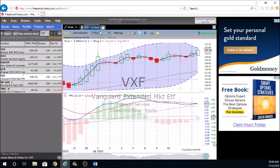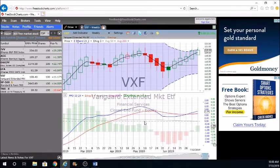I don't like that these are kind of down pointing just a tad bit, but on our technical charts, as you can see from the weekly chart here, we are in the positive territory with VXF. Our oscillator is in the positive. Our PPO line is above our moving average, so we are moving in the right direction here.